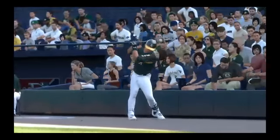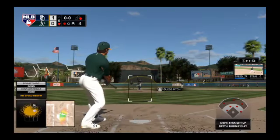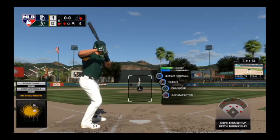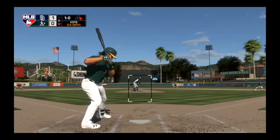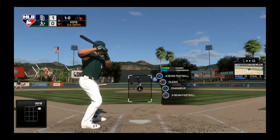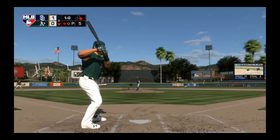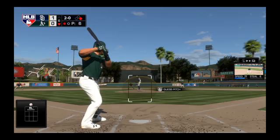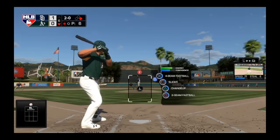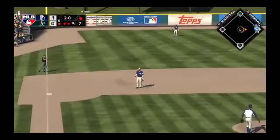Brian Dozier will be summoned off the bench here as he'll pinch hit with a runner at first and one gone in the inning. A fastball here as he'll take a look at ball 1, 1-0. Up around the letters with that one for ball 2. Not the ideal spot to be right here. 2-0 count on a real good hitter. Boy, you're going to have to make some really good pitches now. But gloved by the third baseman for the out.